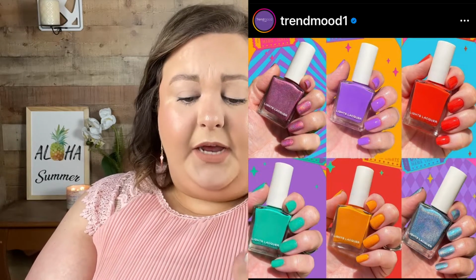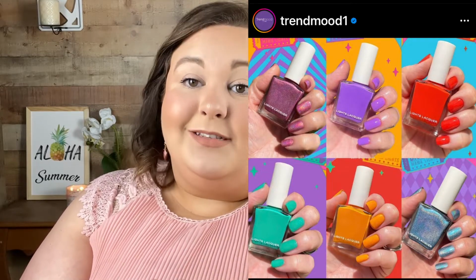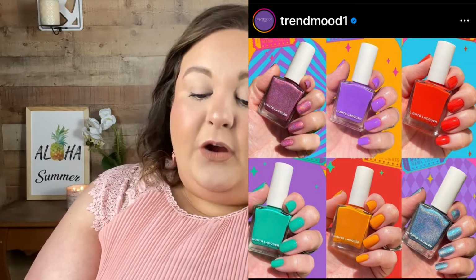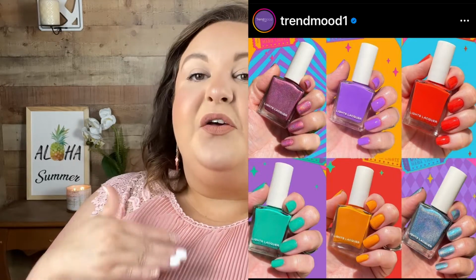Now these shades are beautiful. They're very bright, and usually I do like something bright on my toes, I have to say. Do I need these in my life? No, but they are beautiful. So I'm happy with the ones I have.